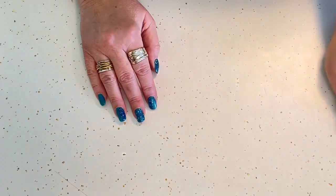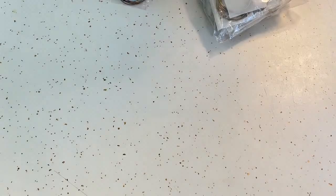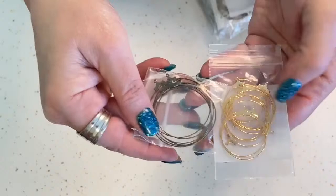But moving on, hoops. What else can we do with hoops? Bisou had a video recently, and you can always go back and watch that, where she showed how to make hoop earrings from these bases. Remember these?